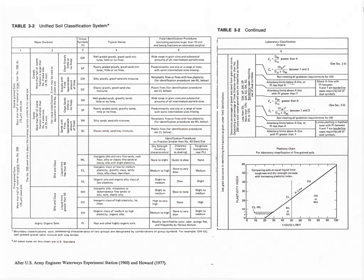I know you probably can't see this well. I don't know how big your computer screen is. I struggled to get this on a screen at one level, and I hope you're able to print out a copy and have it in front of you. If you can't see it that well, let me explain it. This is the Unified Soil Classification System chart as presented by the Army Corps of Engineers.